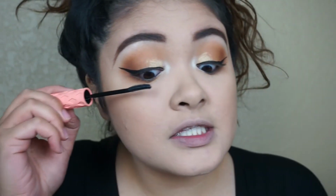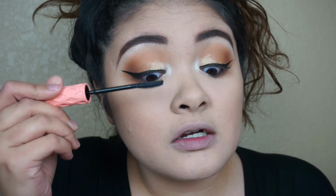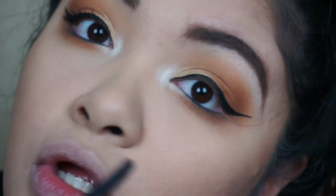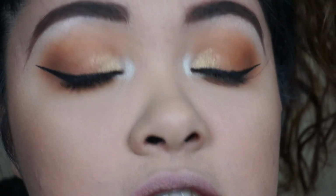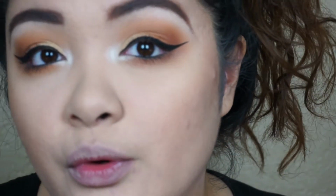She does have falsies in this photo, but obviously I don't really wear false lashes too much. I don't know if you guys can tell, lashes, no lashes, lashes, no lashes. This is a really good mascara. I like it, and I like how it looks now with the whole eye look. It ties it all in.